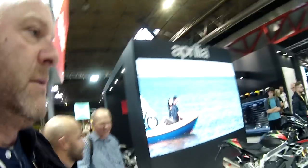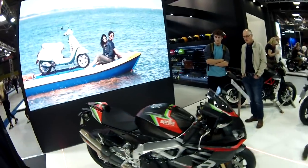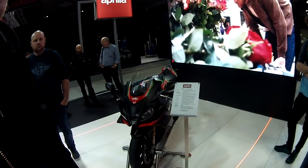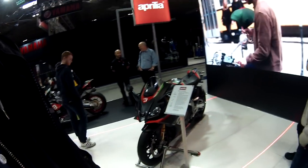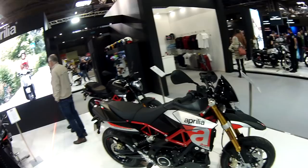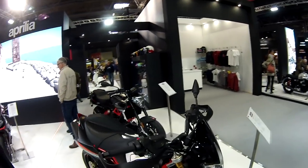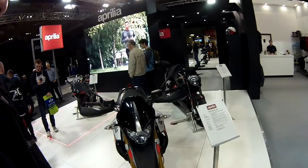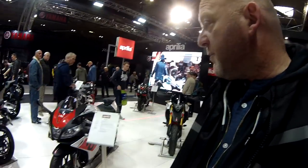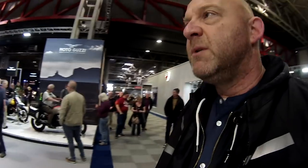And also, here we go. Look at this, RSV4 Factory, RSV4 1100. Monster. And here, oh, nice bike. Look at that. That's a Dorsoduro 900. Oh, look at that. Essentially the hyper motard from Aprilia. Great little stall there from Aprilia.